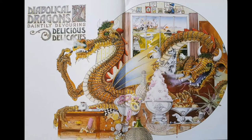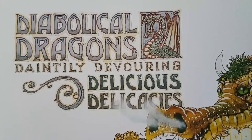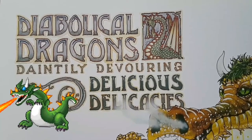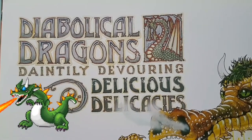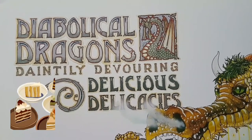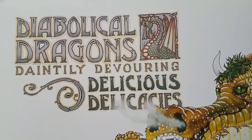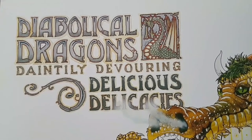There's a picture of Graeme on every page, so write down where you find him on the A, B, C, D, E page. My goodness, there's some amazing words in this one. Diabolical dragons daintily devouring delicious delicacies. What a great way of saying really bad dragons are eating beautiful things, but they're doing it gently.